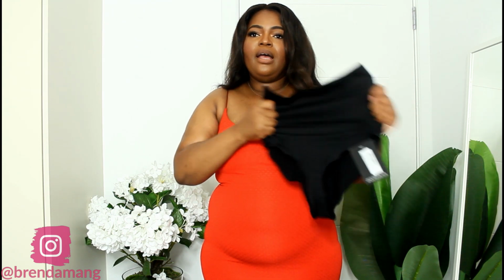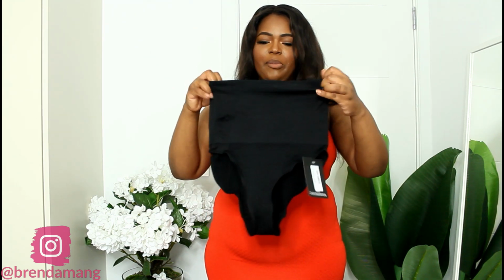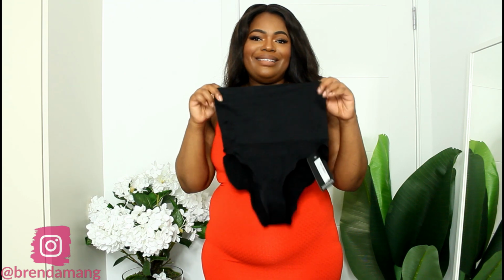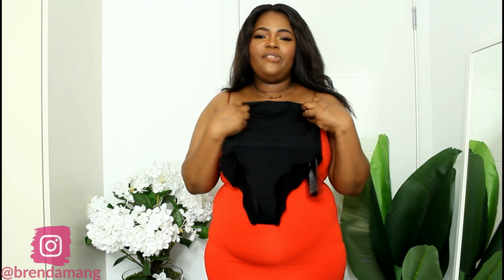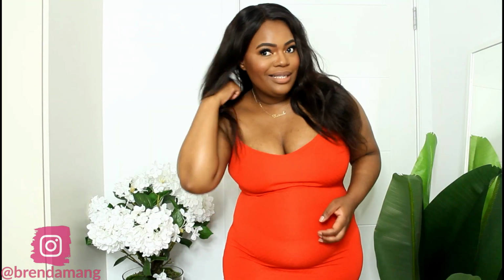So this one is in a size large because they didn't have an XL. It was sold out, and I figured I'm better off going a size down than going a size up, because if you go a size up and it's too big, then it kind of defeats the purpose. But if you go a size down, it will fit, but you know, you just can't breathe. But who needs to breathe? So can I just tell you guys how much of a workout this is, because it's a workout.